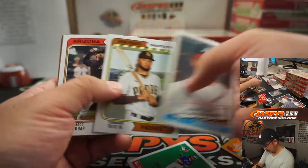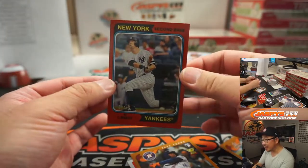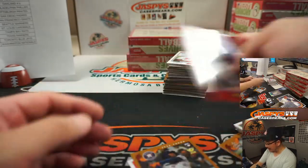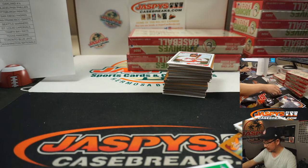There's Bo Bichette. More Yordans. And a red DJ LeMahieu. That's a 75. And always triggers me. I always think that's like, oh, that's out of five. Reds are out of five. It's not. But that'll still go to the Yankees. Who has the Bronx Bombers? Aaron Tooley does.